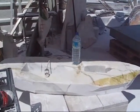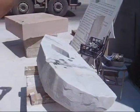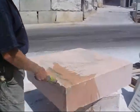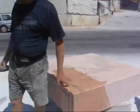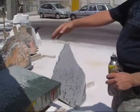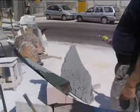Sculpture 1, 2, 3, 4. And new blocks. Rosa Portugali. Yeah. Portugal. Green from India. I'm going to cut a small piece off of it and make a smaller piece and then see.